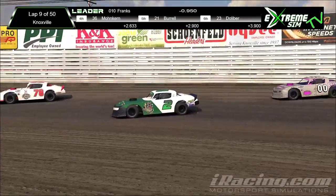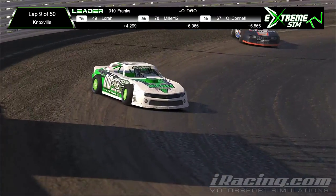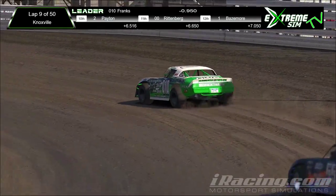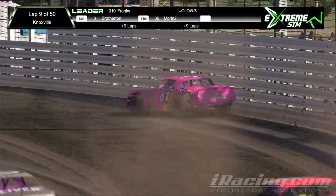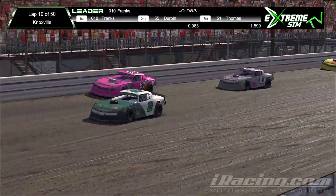So everyone's getting kind of spread apart. An update on your leader. Looks like he's got a 0.1 second gap. Still side by side here. Back here with the 67, the 78. 67 up against the outside wall. He rubbed it, banged it up the wall a couple of times.